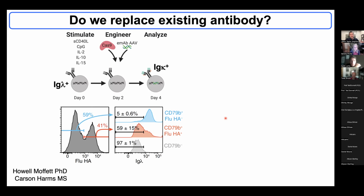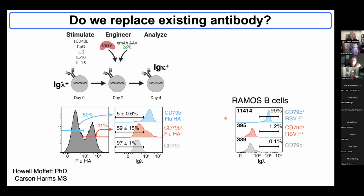This was further confusing when we looked back at our data from the cell line. I mentioned before the RAMOS B cell line that we had initially started these experiments on. That also expresses a lambda light chain. And when we had done those experiments, it looked beautiful, where on top, the cells that weren't engineered to express an RSV specific antibody were all lambda positive. When we expressed our RSV antibody in these cells, it completely eliminated lambda expression.